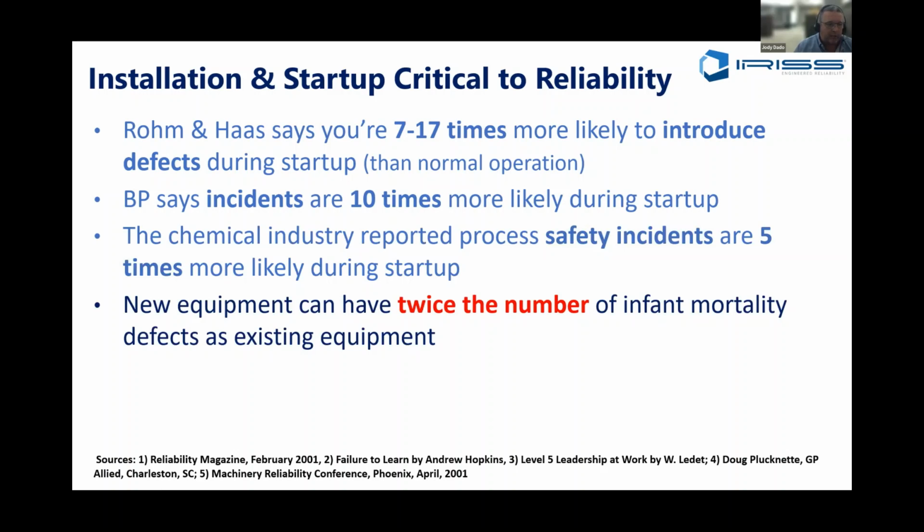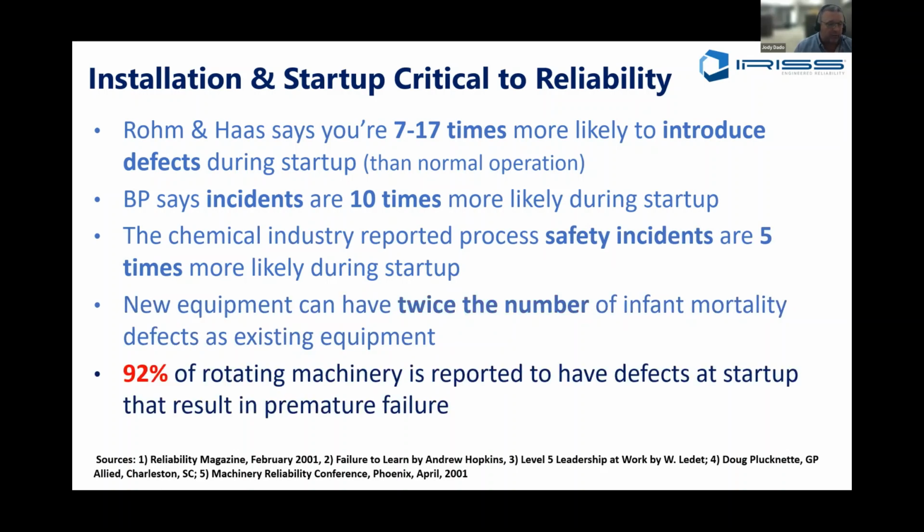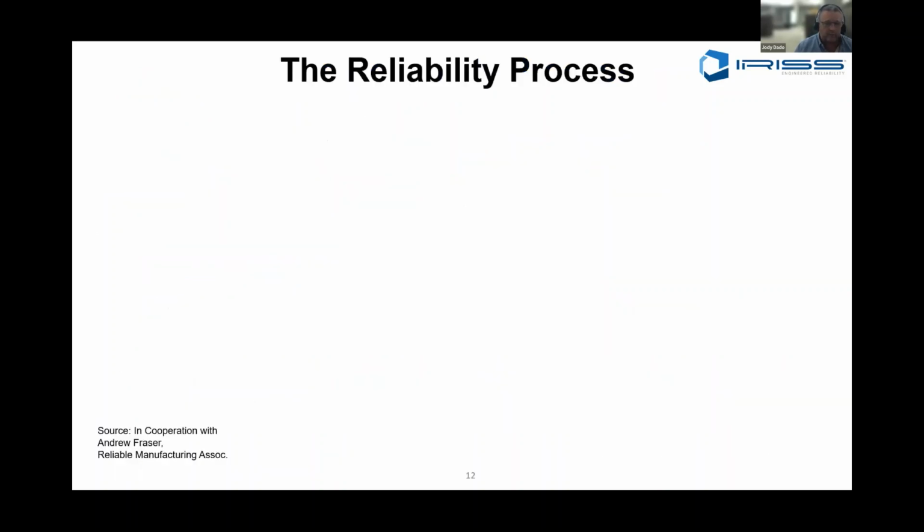New equipment can have twice the number of infant mortality defects as existing equipment. And 92% of rotating machinery is reported to have defects at startup that result in premature failure. By doing unnecessary shutdowns, you're injecting defects into the system constantly, increasing the risk of failure exponentially.